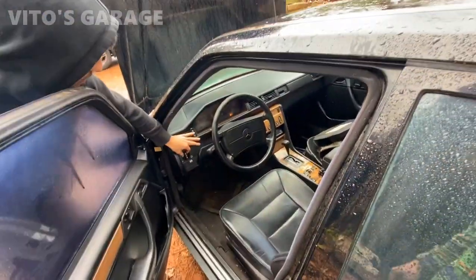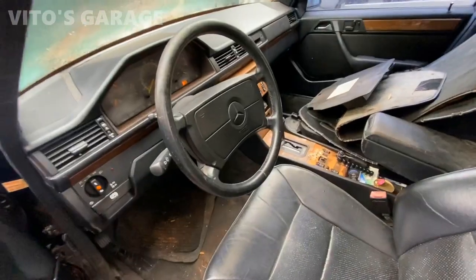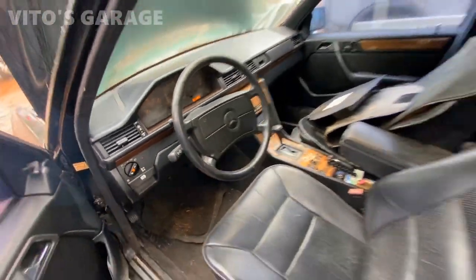Let me look at the power steering fluid really quick. I did get a new knob. Oh yeah, that looks good. I like that.